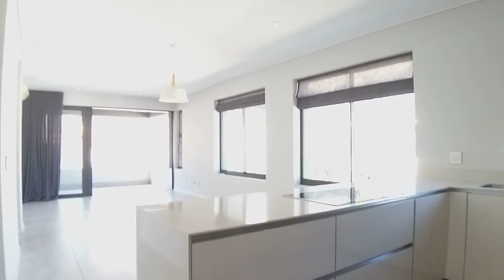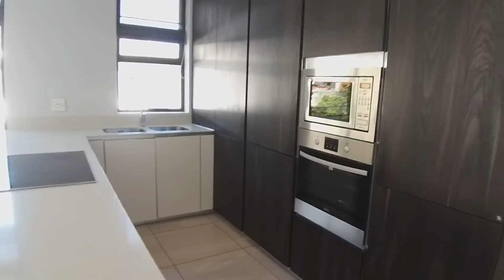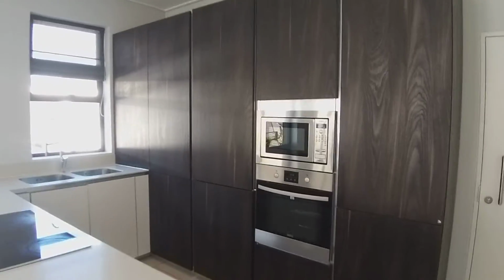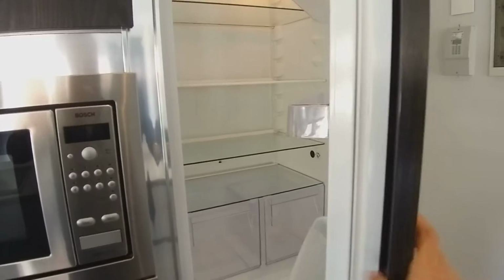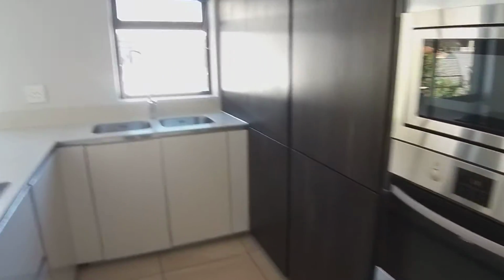Guys, and welcome to this lovely modern apartment of 98 square meters here in Fresnaye, on the border of Sea Point East, where we have very lovely finishes. Dark wood with built-in cupboard space, built-in fridge and built-in freezer, Bosch microwave at eye level and an oven by Zanussi. We have an electric stove and soft closes, and don't forget the nice marble countertops.